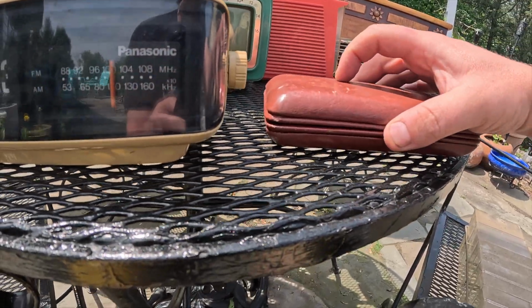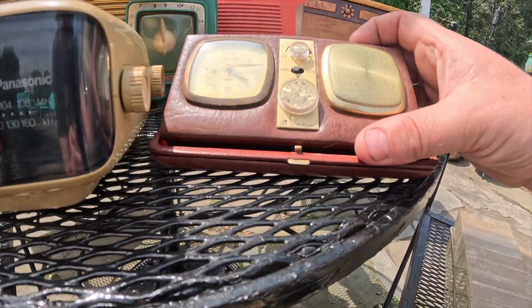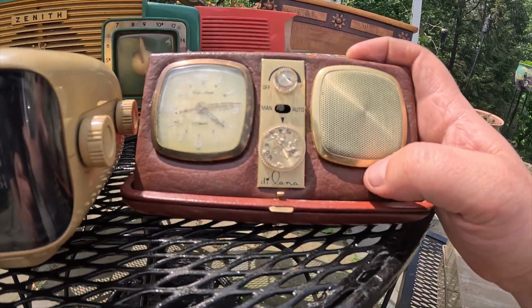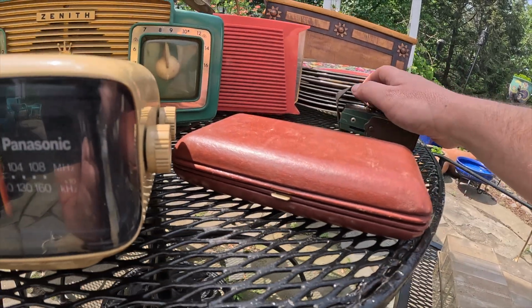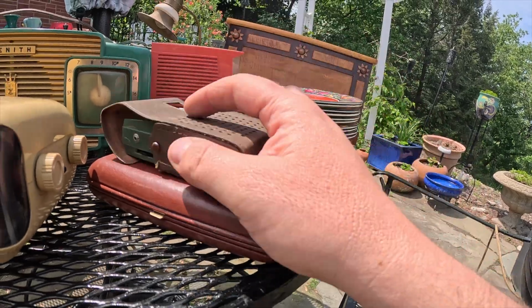This one is really interesting. Let me turn it right side up. It's a Delana clock radio. It comes in this little portable case, so I guess if you travel, it's for your nightstand. This little Realtone transistor radio was down there.